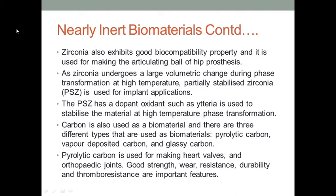Other than zirconium, carbon is also used commonly as a biomaterial. You'd have heard about carbon nanotubes, lightweight prostheses, and so on. There are three types of carbon that are used as biomaterials. You've got pyrolytic carbon, vapor deposited carbon, and glassy carbon.